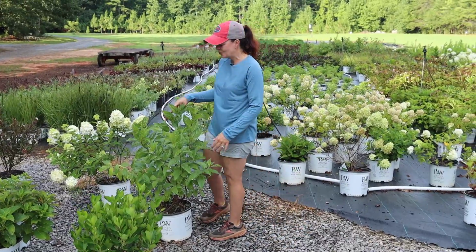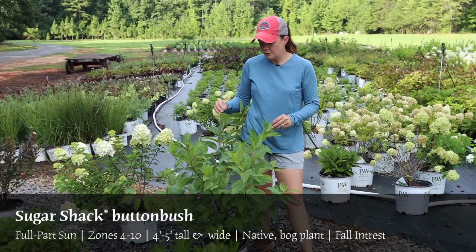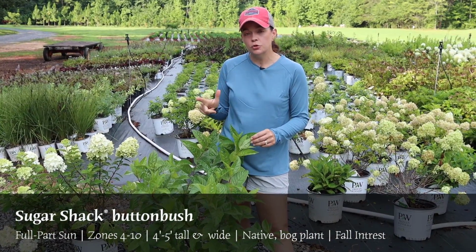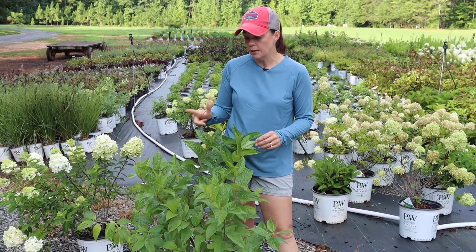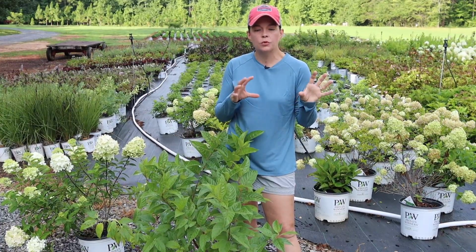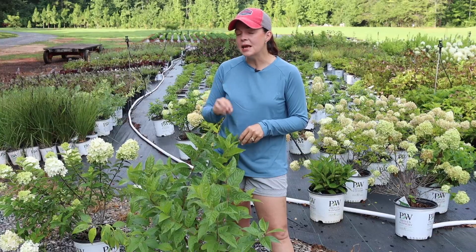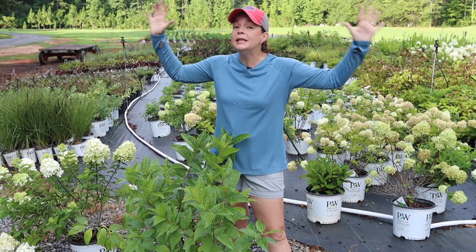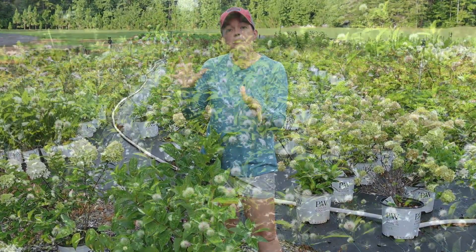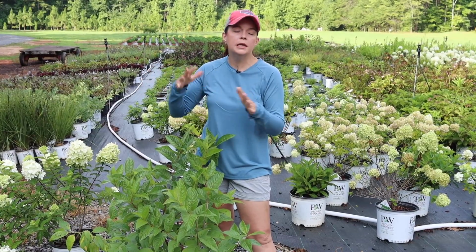And then our last one today is Sugar Shack buttonbush. Sugar Shack buttonbush is a native plant. It will provide a solution if you've got a wet area, because buttonbush is a native plant that you will find in roadside ditches, bogs, those wet areas. But the native cultivars can get really large. Sugar Shack is nice and more petite. Still going to be a good sized plant, 4 to 5 feet tall and wide, but not nearly as big as the natives.